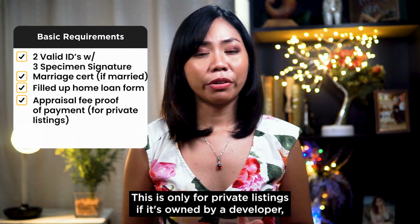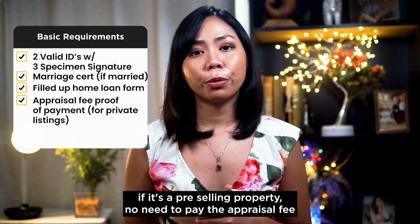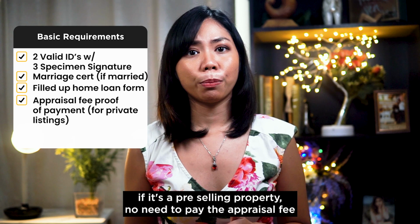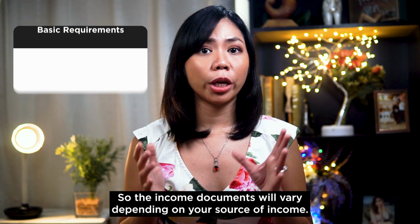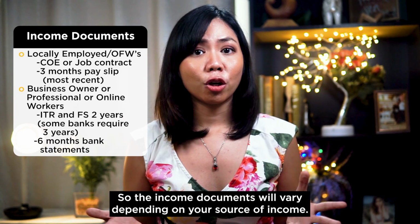This is only for private listings. If it's owned by a developer, if it's a pre-selling property, no need to pay the appraisal fee. And then we have income documents. So the income documents will vary depending on your source of income.